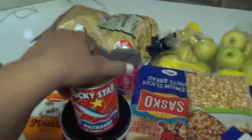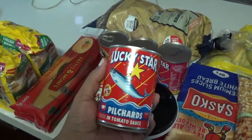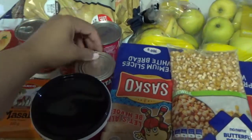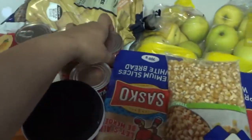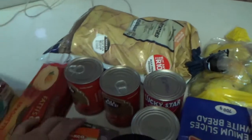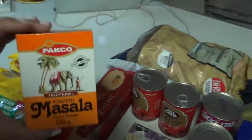And then I am going to make some fish curry tonight. So I decided to get some of this Lucky Star pilchards in tomato sauce. We got two of these, and then I got two of the ones in chili. And obviously can't have a curry without potatoes, so I decided to get a bag of potatoes as well, and this Paco masala for the curry.